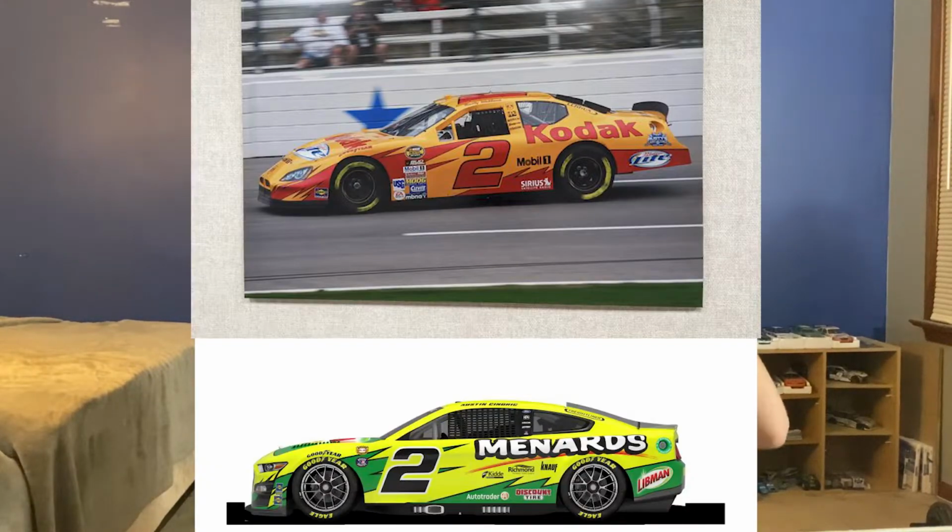Next up is the other unfortunate throwback paint scheme, Austin Cindric, who is attempting to pay tribute to Rusty Wallace's 2005 Kodak paint scheme, and very similar to the Bubba Wallace car. He's running the Menards car, but they're trying to run the design of Rusty Wallace's car, and they got that right, but they didn't get the colors right. It just looks like a normal Menards car.